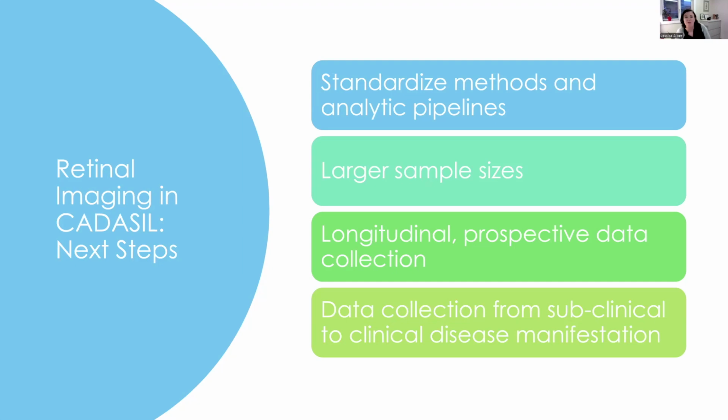And then we also need to look at, all of these neurodegenerative diseases are kind of continuums. So people start experiencing symptoms before they get diagnosed, usually. And they may have changes that are related to disease pathology way before they have symptoms. So we need to look at collecting data from folks who are preclinical or subclinical, all the way to people who are symptomatic in the disease process.